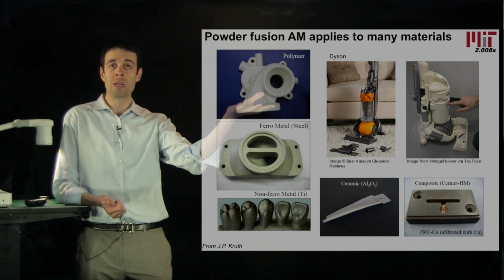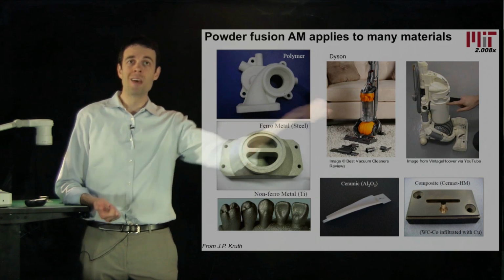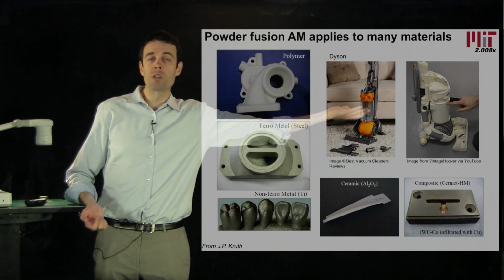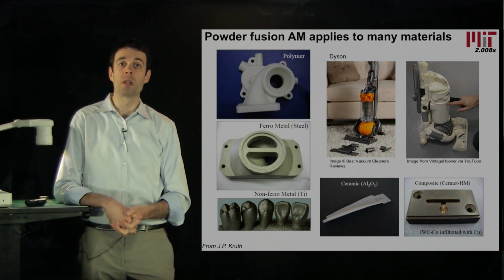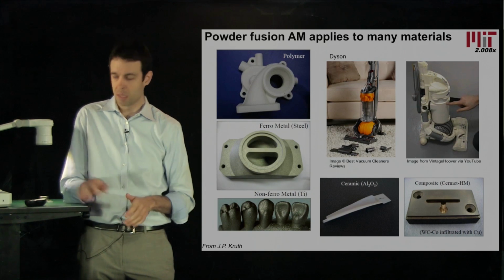And with respect to selective laser melting, or more properly selective laser sintering of polymers, many consumer products companies, in this case Dyson, use polymer SLS for prototyping, and they make full assemblies of their vacuum cleaners for testing in their laboratories and testing with customers. Again, a great example of additive manufacturing used to accelerate the product development process.